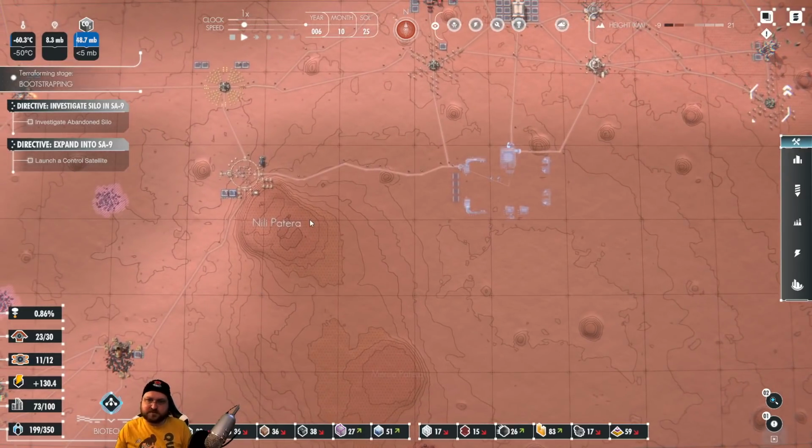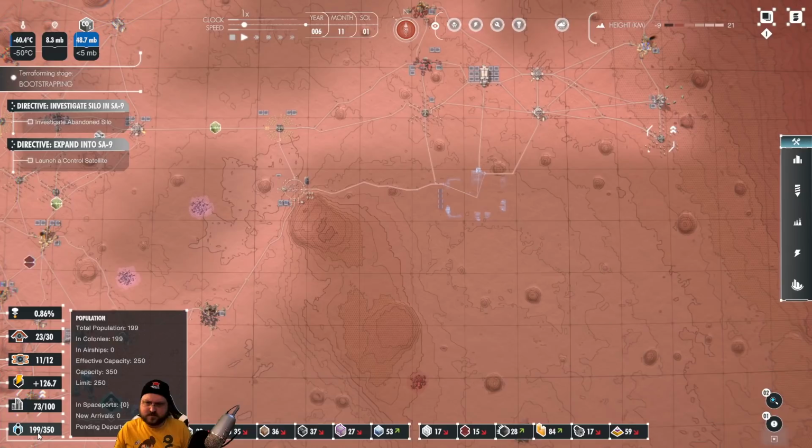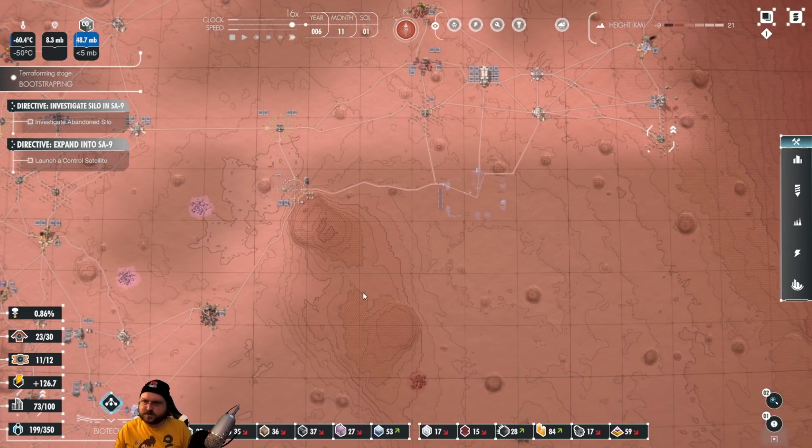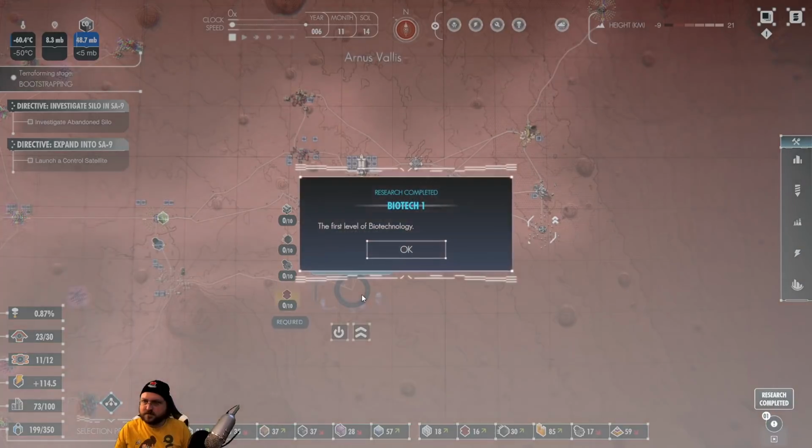It said +2, so presumably I can build 3. Unless it was just a total? So the bio thing, it also said +750. Oh, we're still researching it. So we'll see if that goes to 750 or if it goes to 1,000. I would assume 1,000 because it looks like +750, but who knows?